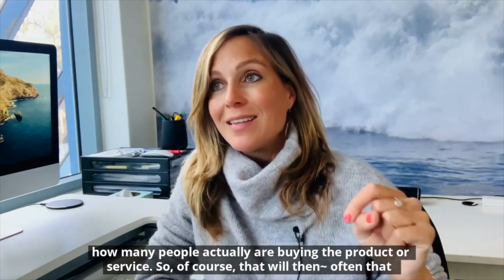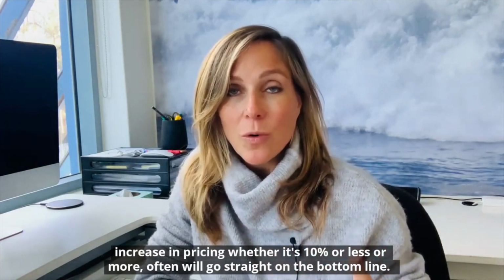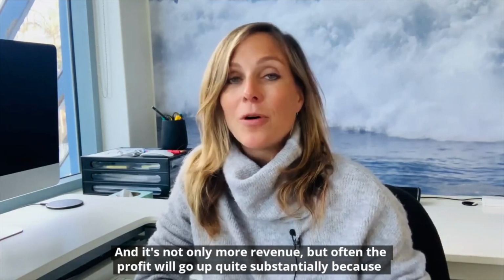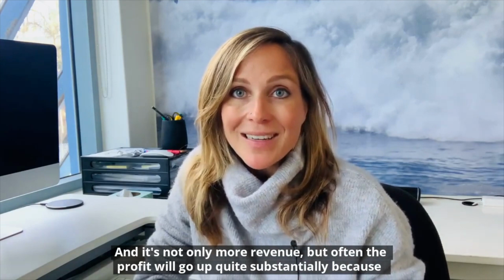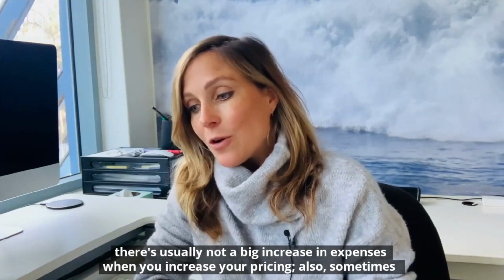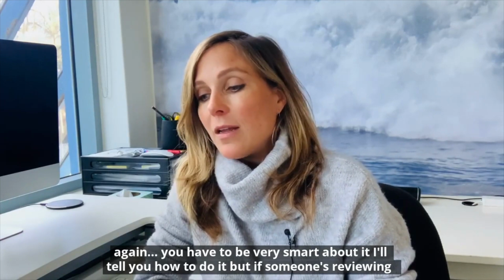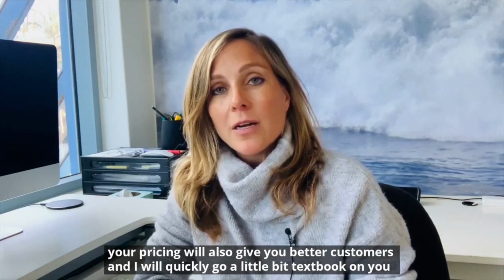So of course, that increase in pricing, whether it's 10% or less or more, often will go straight on the bottom line. And it's not only more revenue, but often the profit will go up quite substantially because there's usually not a big increase in expenses when you increase your pricing. Also, sometimes again, you have to be very smart about it, and I'll tell you how to do it. But sometimes reviewing your pricing will also give you better customers.